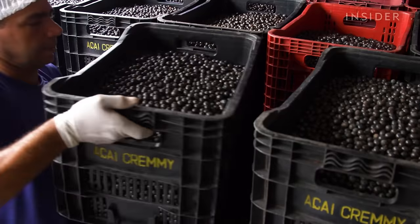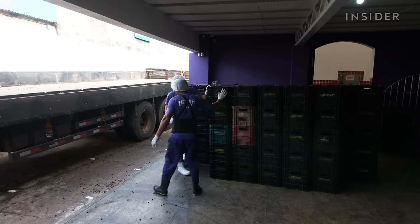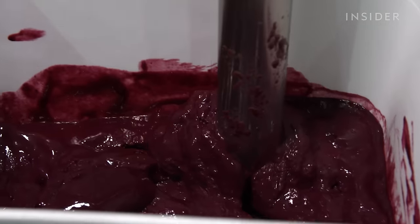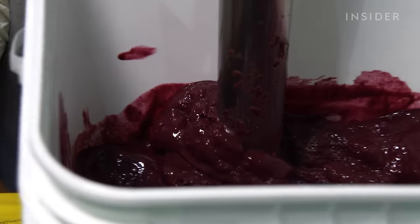Some acai gets transported to processing facilities like North Acai. Every day, 22 tons of fruit are turned into frozen pulp, the acai that most people outside of Pará are familiar with.